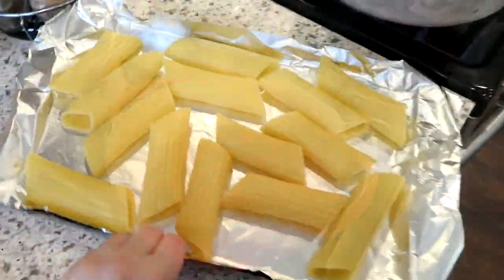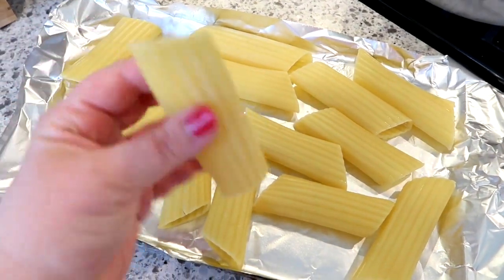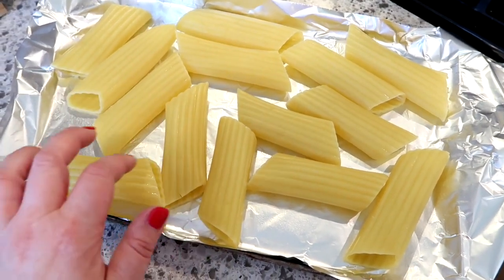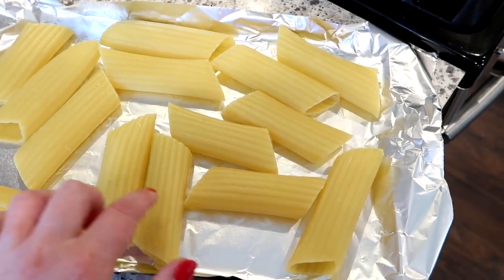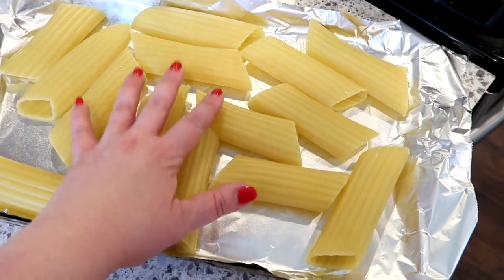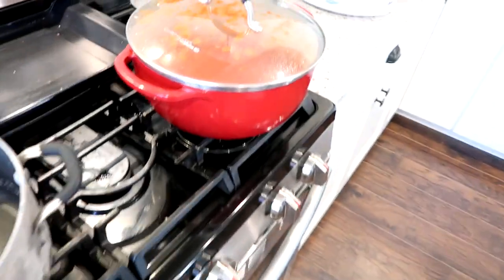My noodles are done. Anytime I make a baked pasta, I don't cook the noodles all the way. I leave them half cooked because this is going to bake longer in the oven, obviously. So I just put these out on a sheet tray that had foil and grease on it, or I just sprayed it with cooking spray, so they don't stick together and they can cool so I can handle them.